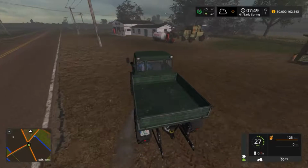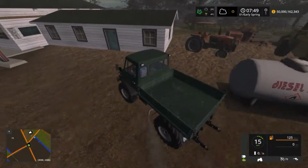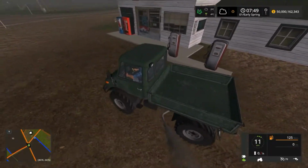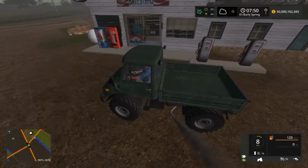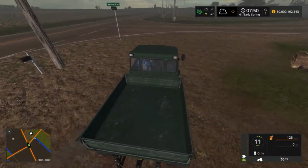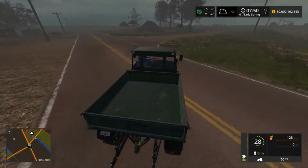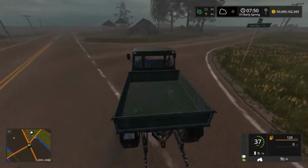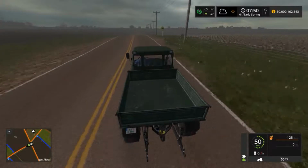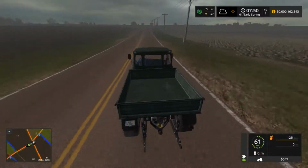Beautiful. Petrol station. You can get some diesel here. Here is some petrol by the looks of it, or diesel. And there's Coke and Pepsi. The two big arch enemies, Coke and Pepsi. They have them there right next to each other. Whatever you fancy, you can have it. Whatever you like, guys. Alright, so here we are, guys. All the way back to the farm.